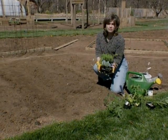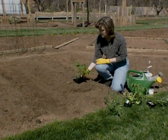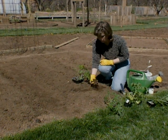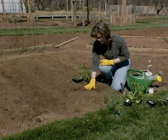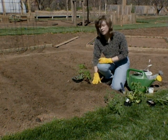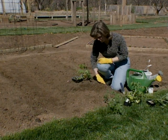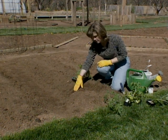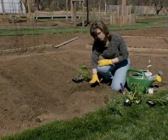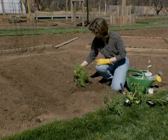They also need a nice soil that has been amended with compost and is a nice, rich, deep soil with good drainage. Now, we've been putting compost in here for several years, and so we've got a nice soil built up. But something else that you can do is actually mound the soil. Now, we've mounded this up. It's about 4 to 6 inches tall and about 20 inches across. And what this will do is just help with the drainage so that the tomatoes aren't sitting in water.